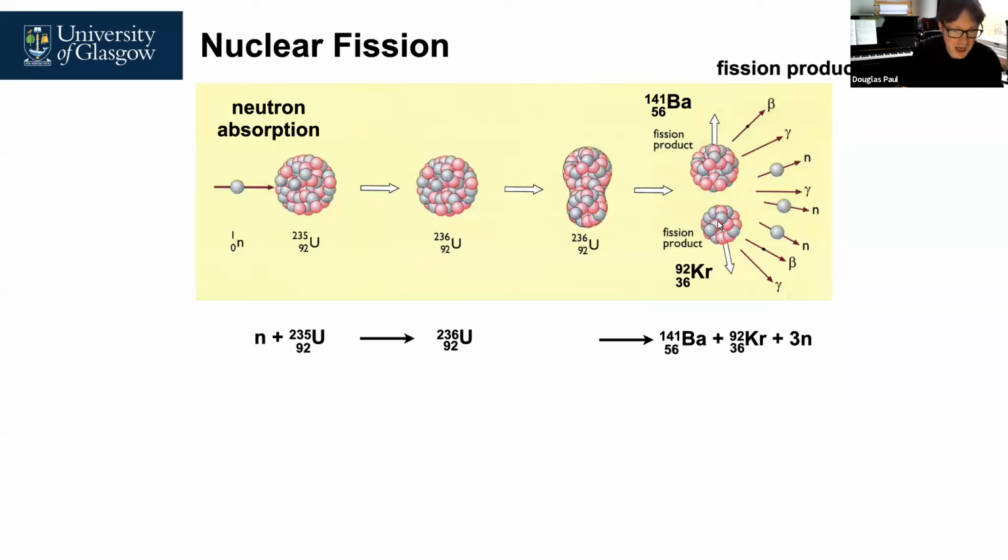But what we do have to have is that the number of protons on each side has to agree, which is the bottom here. So 92 has to equal 56 plus 36. And if we look at 235, well, we have plus one neutron, so it's really 236 has to equal the 141 plus the 92 plus the 3 neutrons. So you just need to balance both sides of this equation, so that you've got the same number of nucleons on the top and the same number of protons on the bottom, on the left-hand side and the right-hand side of the equation.